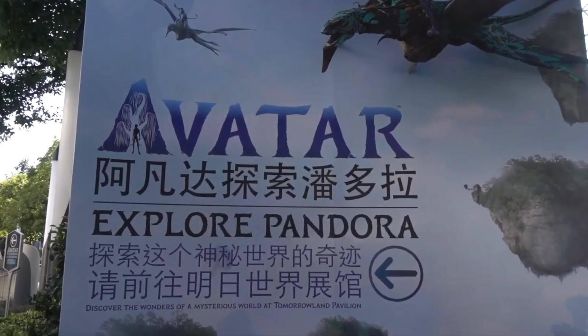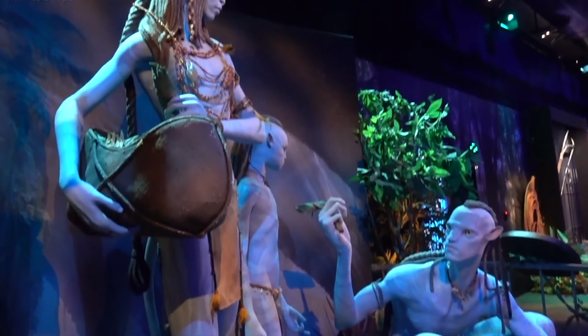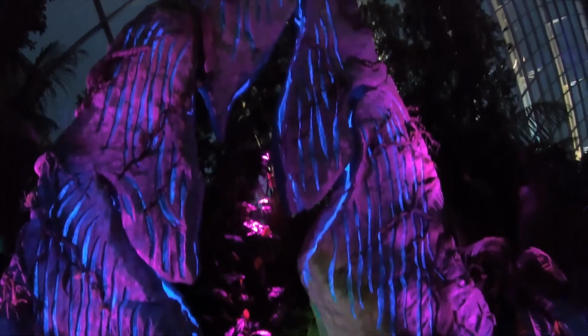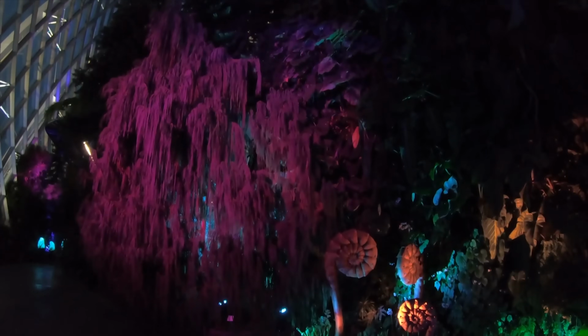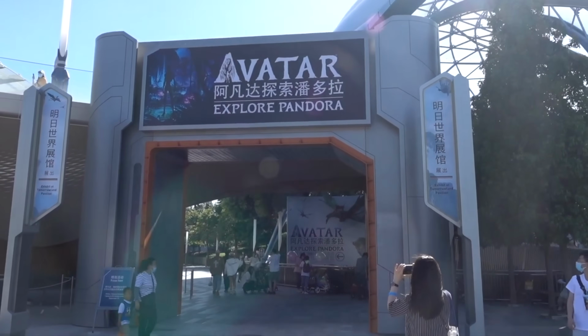Earlier this year, Disney CEO Bob Iger announced that Avatar will be coming to the Disneyland Resort. Without any further details, it is unknown whether that will be in Disneyland or Disney's California Adventure, and if it will be a whole land or just a small experience similar to what was found in Shanghai Disneyland or Singapore.